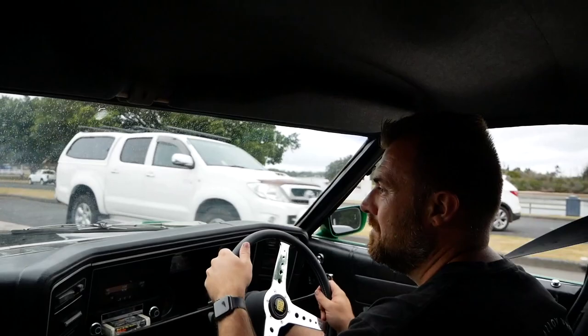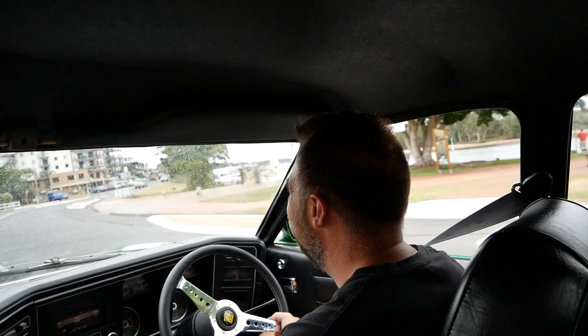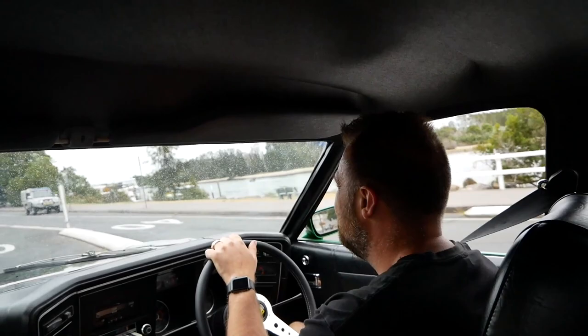It's amazing. I said this before, but I think I said it off camera. We just drove past the town, and I'm looking out the window and I watched maybe 10 or 15 people, from a young kid to an old bloke to a nana, just stop everything they're doing and look at the car, you know what I mean? It's universally loved.